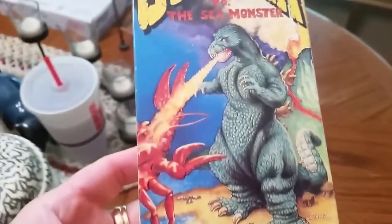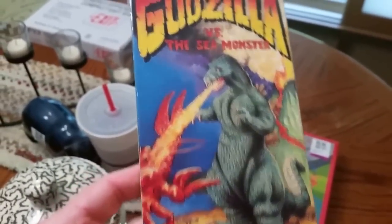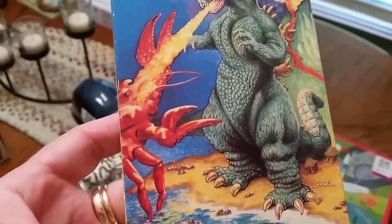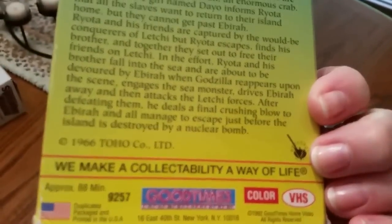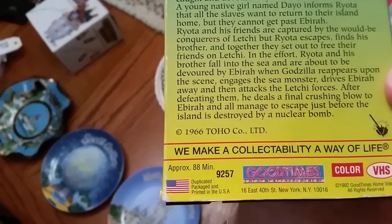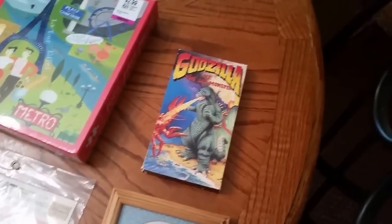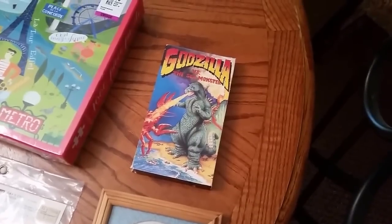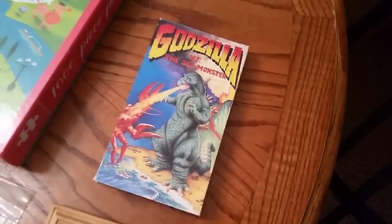This I saw and it just jumped out at me. It was like $1. And it's Godzilla versus the Sea Monster. Looks like crab. Yummy. So I guess 1969 is the original date of this. And then I believe the date on the cassette or on this actual tape is 1982. So for $1, yeah, I don't buy videotapes that much, but I just saw that and thought that was really cool. Even just for the graphics on the box.